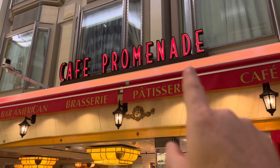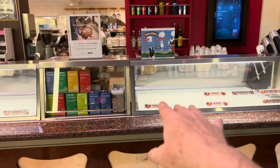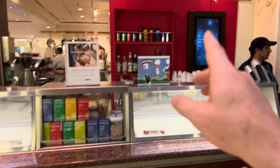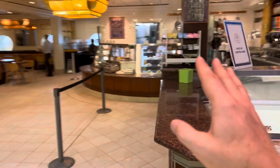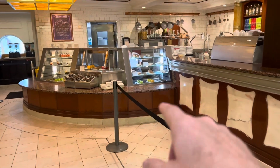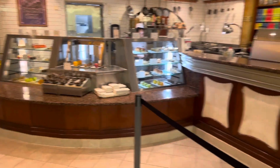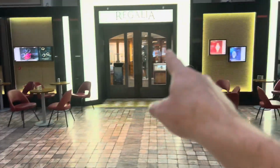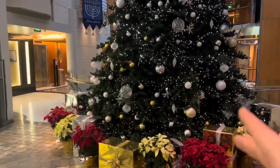So here is the Cafe Promenade. Now there is ice cream here that's extra cost. Up at the pool deck, there's some soft serve ice cream that's included. A lot of times when you get the coffee package, you can get coffees, but Starbucks isn't included in the coffee package. A lot of people don't know that. But this stuff is included, okay? Not the coffee on the coffee package, but at least you could get little bites to eat here. And there is another jewelry store right there. And see, we pretty much walked the whole promenade here, the whole mall area.